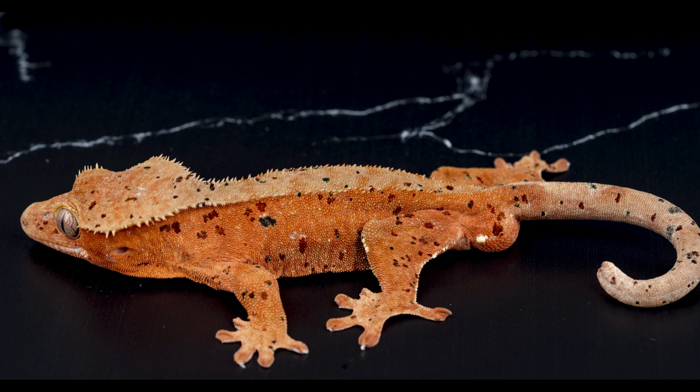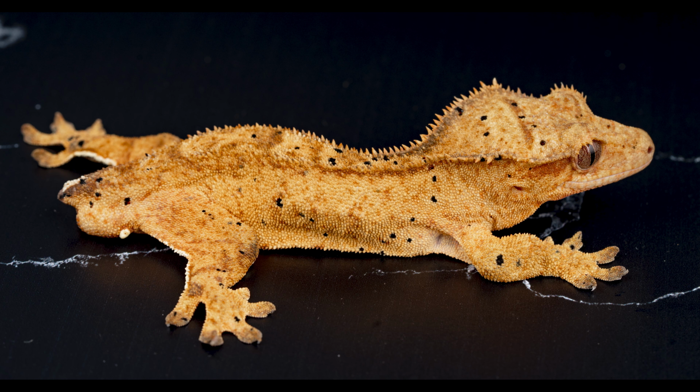After him, we've got this really cool looking yellow kind of reduced pattern tiger Dalmatian. So this guy came out of mixing my confetti line with the ink spot line. This is one of the geckos that came out of that. Pretty good structure. I like the tiger markings on this guy. I like his color. He does have a few red spots mixed in with his black spots there. Really unique looking Dalmatian.